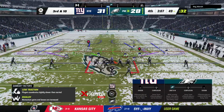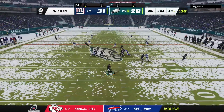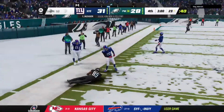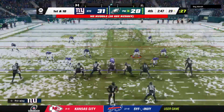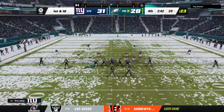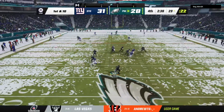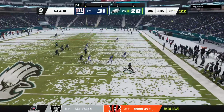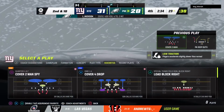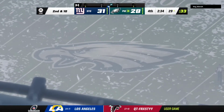This is 3rd and long. Here's Jackson to throw. To the sideline, he's got the catch, and he kept the feet in bounds. Well done. So the drive takes them into Giants territory now, 1st and 10, as they're down to the 29-yard line. Throwing there, but this pass is going to wind up incomplete. They had their backs up against the wall a little bit, and they come through by forcing an incompletion.